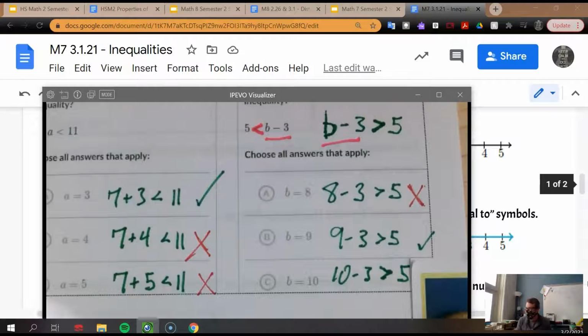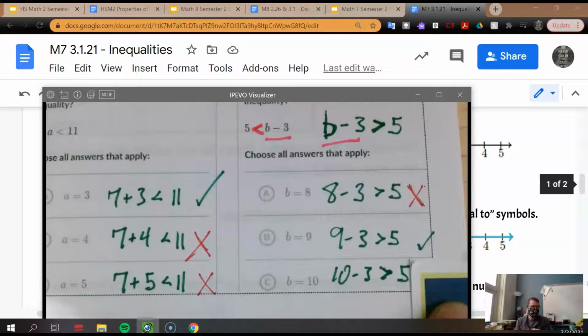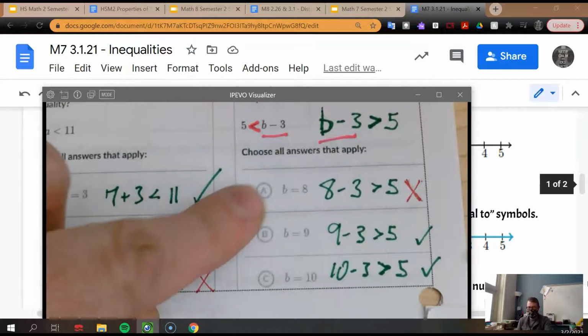Yeah, because it's 6, right? 9 minus 3 would be 6. And likewise, we found the barrier, but coming the other direction. So now we know, oh, now we're good, right? Because now as our numbers go up, now we're good. So we found our barricade here is like 8.